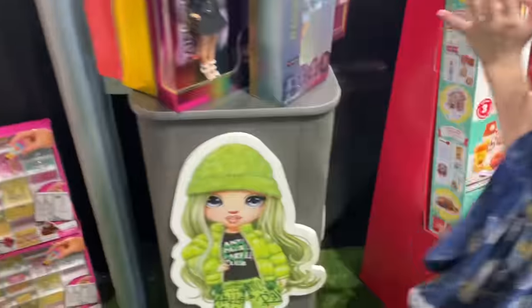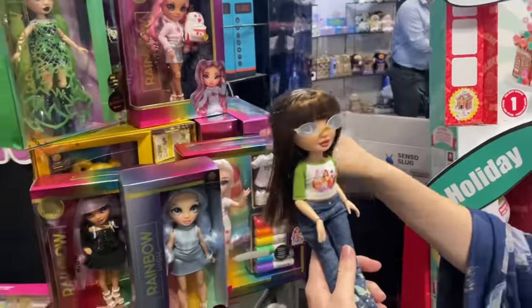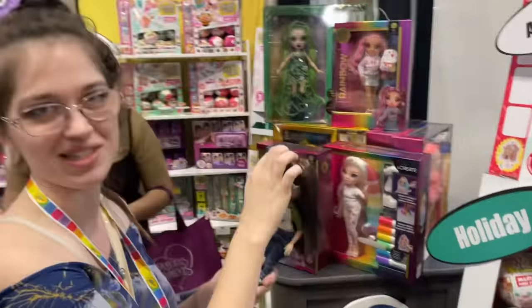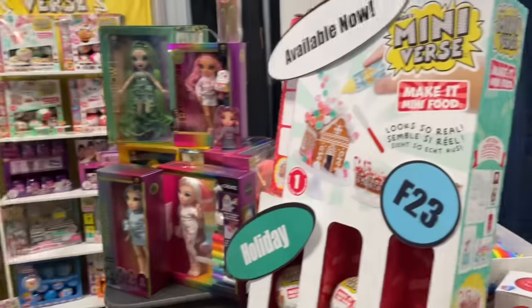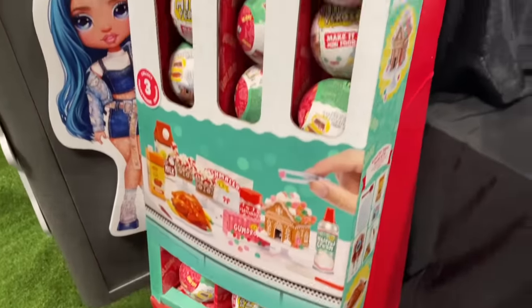And then of course we have some Rainbow. And of course, Baby Kaya Heart is here. They were very titillated by my doll of me that Ever After High Loves made for me a couple years ago. I love her. Her hair's getting messy in my bag though. And then here's the holiday display for the Miniverse. So I'm very grateful that they let me share their MGA stuff.